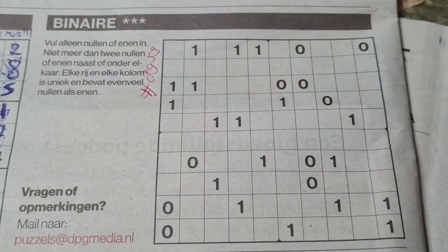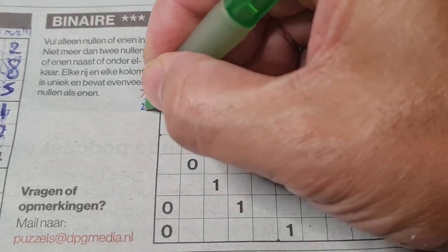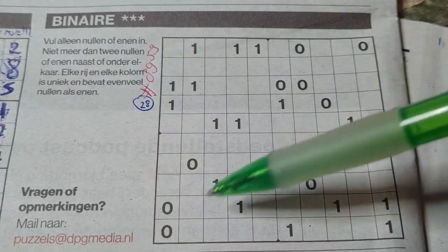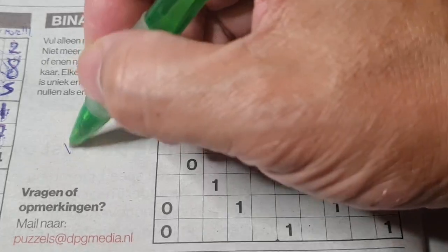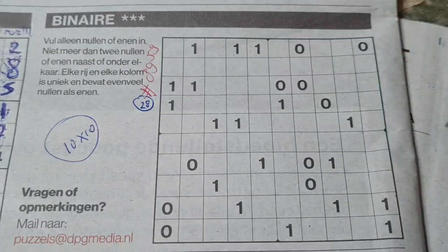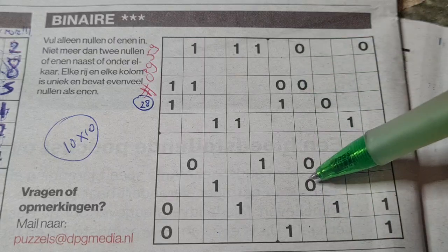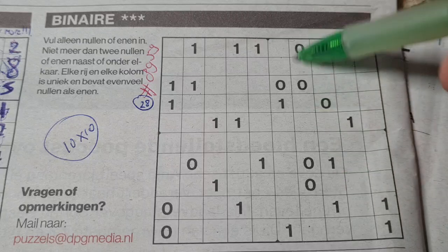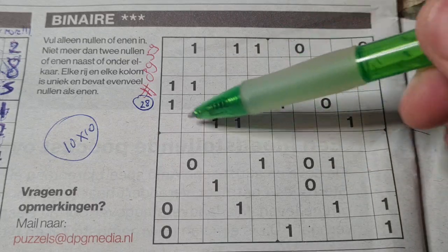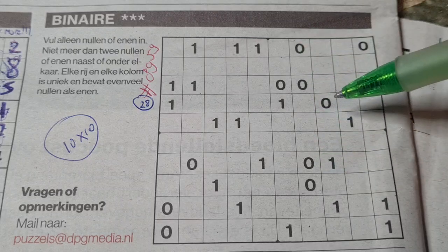This one will be number 8959. And before I start, I always count the printed digits. This one has 28 printed digits. And what kind of binary puzzle is this one? Let me count 1, 2, 3, 4, 5, 6, 7, 8, 9, 10. A 10 by 10 binary puzzle. That means in a row or in a column, there are always 5 O's and 5 ones.